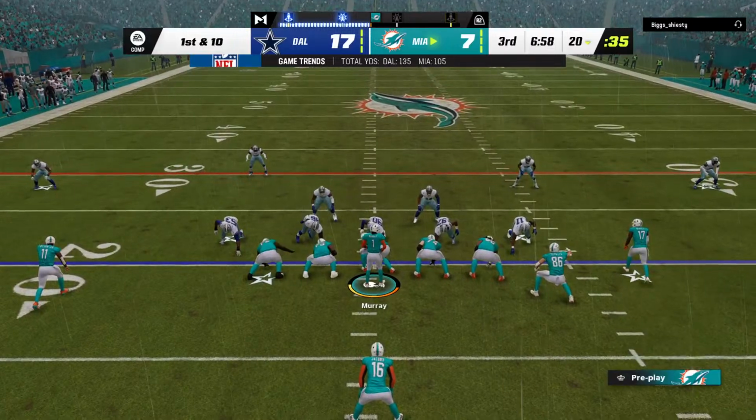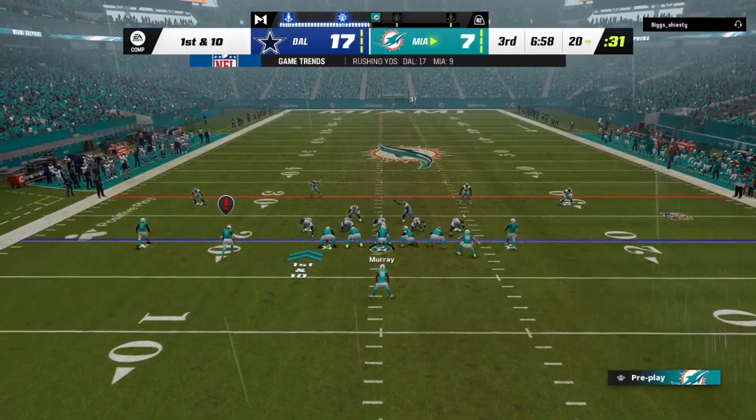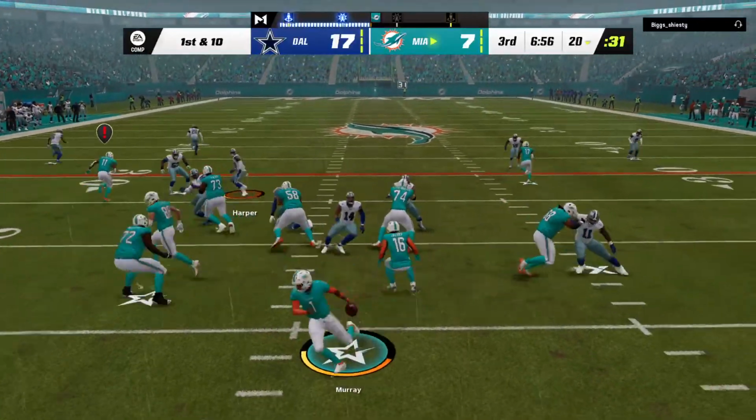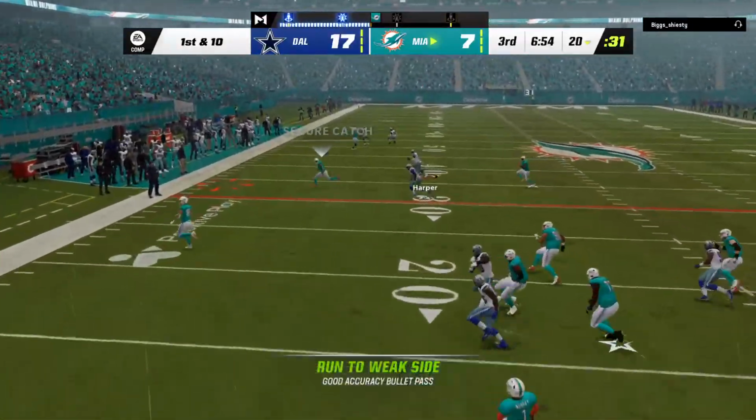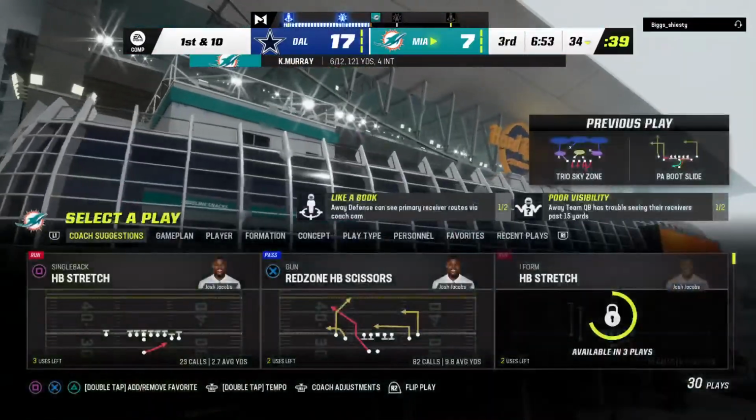The Dolphins at the line ready for their next drive. This offense, Charles, had a strong first half throwing the football, at least in terms of yardage, but that hasn't translated so far on the scoreboard as they begin the third quarter here, trailing and looking for a little momentum.